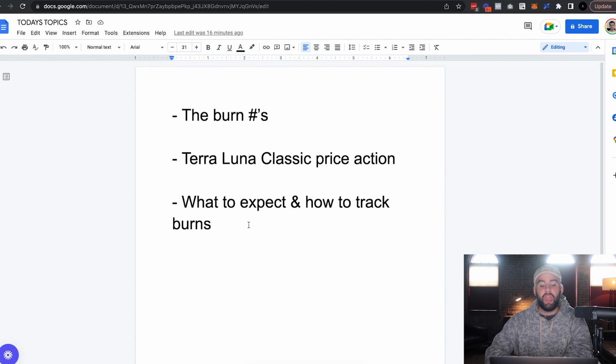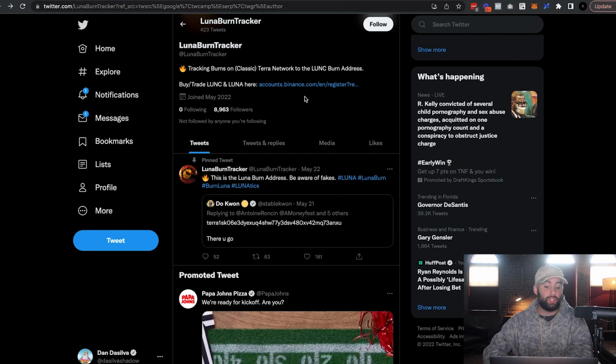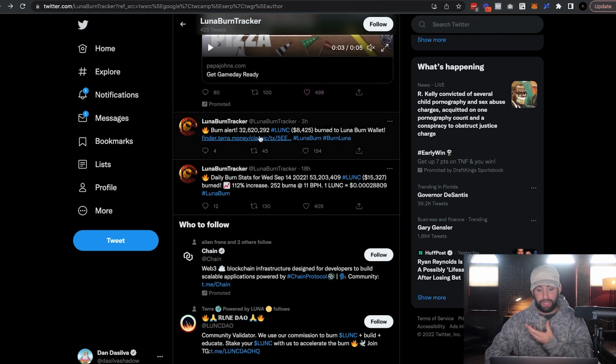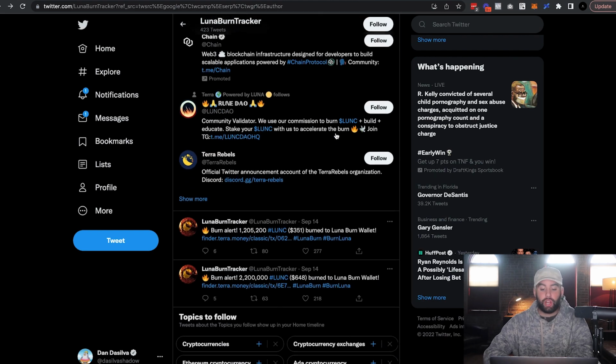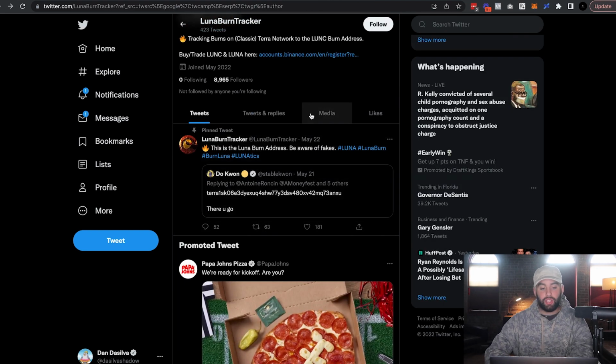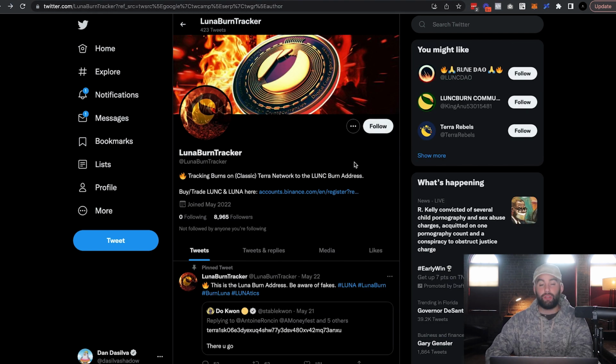But there's still hope. And what to expect and how to track burns: as long as the community keeps rallying, you can be assured that burns are going to continue every single hour. As you can see, 3 hours ago, 32 million worth $8,000 have been burned, and burns are happening very frequently. To track, you want to take a look on Twitter at Luna Burn Tracker. You can follow with notifications.